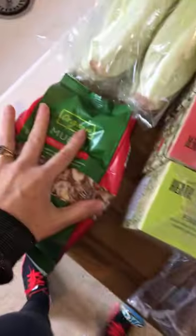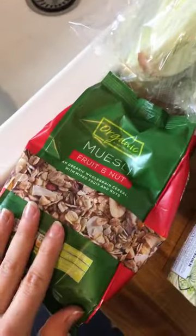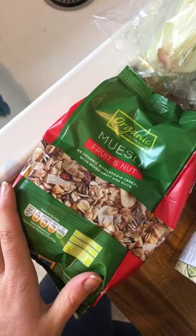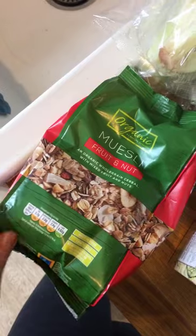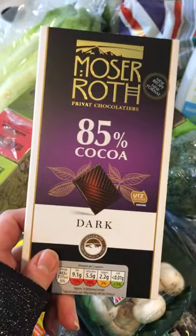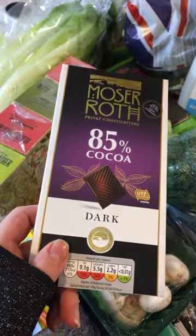Also for my husband, they were selling this organic muesli. Again, I don't really eat muesli, but I bought this as a store cupboard backup for him, because we're moving house soon, so I wanted some quick and easy things for him that were going to help. So, another great essential item, 85% chocolate, must have.